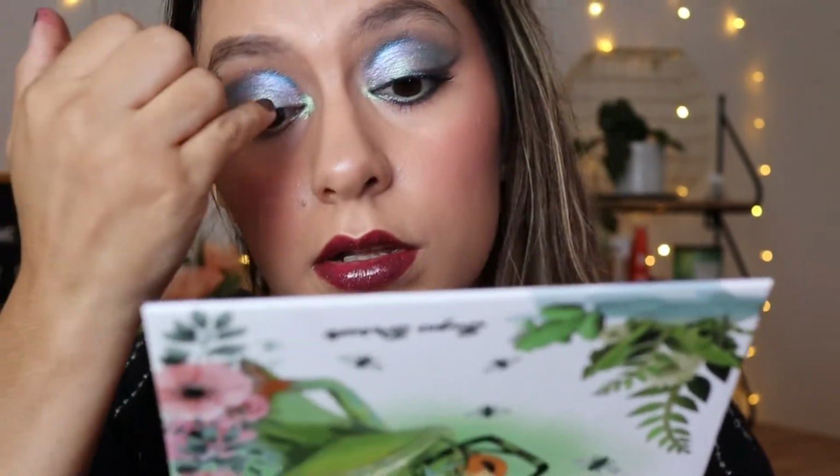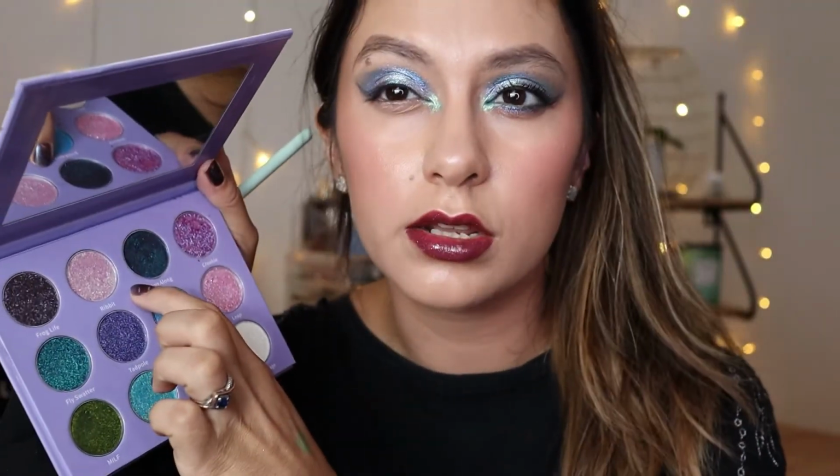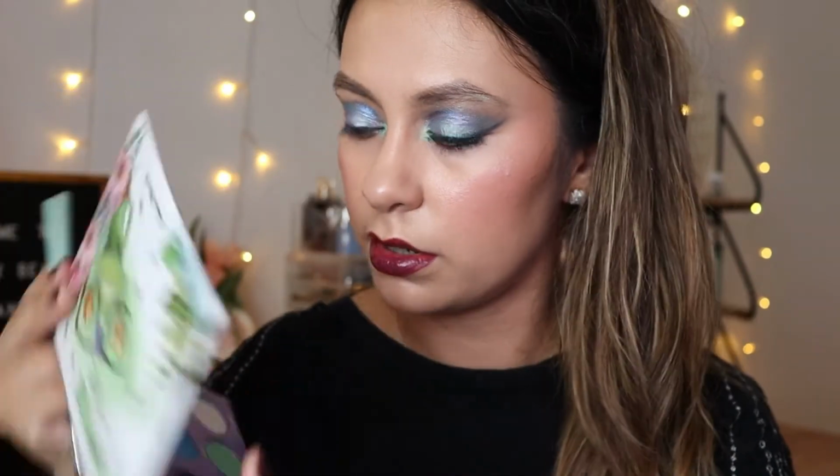The Lily Pad in the corner. My favorite shade. So right there. I think I used a finger. I don't even remember. And oh, maybe I used a brush. It went crazy on the other side. Yeah. Like it's a very bright green. Hop Along shade on the right there. So I'm gonna do that.